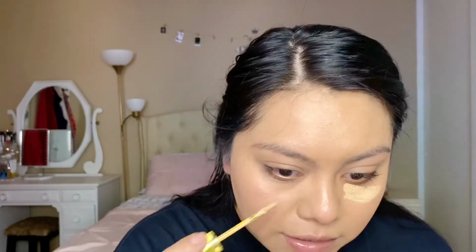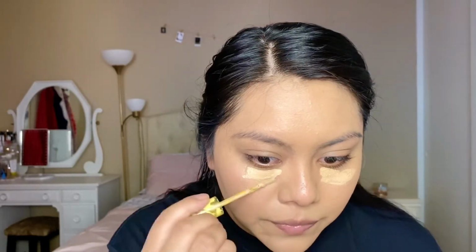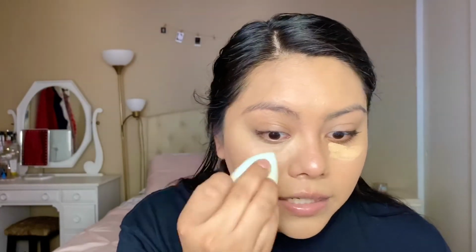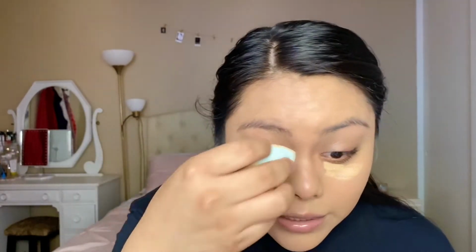Okay, so I'm gonna get my concealer. This is my Kosas concealer. And this concealer is super easy to blend. It doesn't give me a hard time, it's just gone. I tried the Shape Tape once and I was like, oh my gosh, how do people like this formula? It dries so fast and it's so hard to work with. I could not. I was like, nope, that isn't for me.